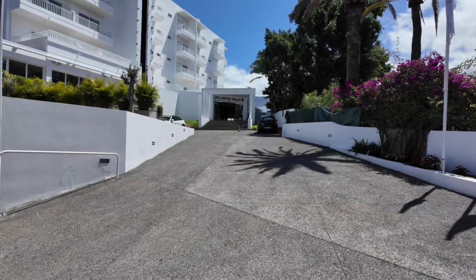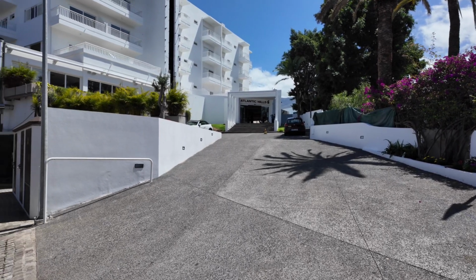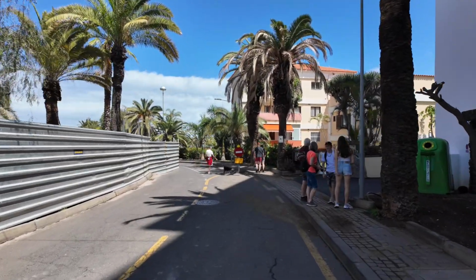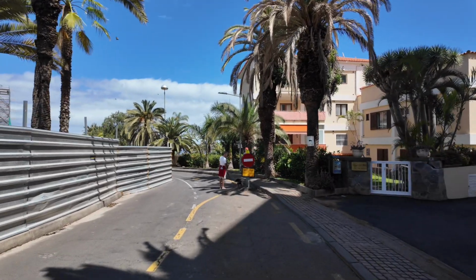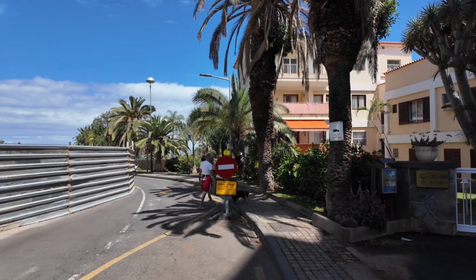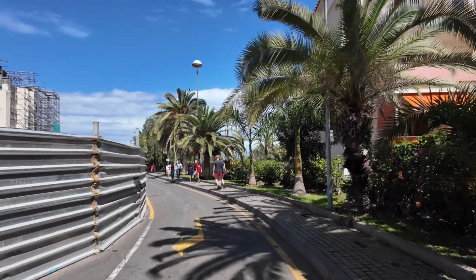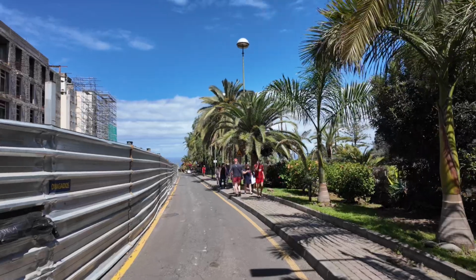Here's another hotel that's just been redeveloped in this area, the Atlantic Hills. Yes, I think that'll be 5-star luxury again. It'll cost a bit for a night in there, I would guess. But when it's open, I'm going to come in and I'll show you around it. So I'm heading back to the gardens, Parque Taoro.